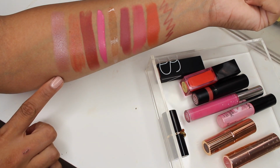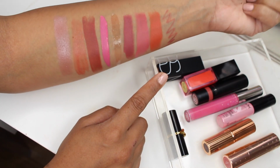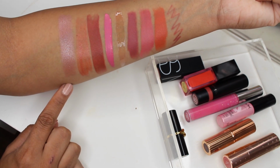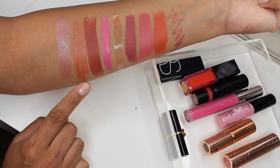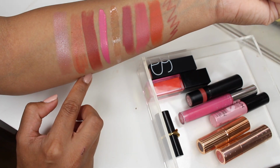The first lipstick I have here is a new one from NARS. They've come out with a bunch of new lipsticks in different formulas. So this one is a sheer in the shade Cruising. So I think it looks really, really pretty. It has kind of a light pinky nude undertone, but it's sheer, so I think it'll still work for me. This next one here is a YSL stain in the shade 605, a really beautiful kind of coral color.